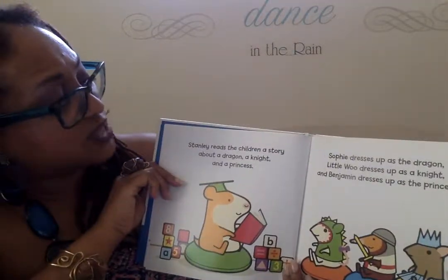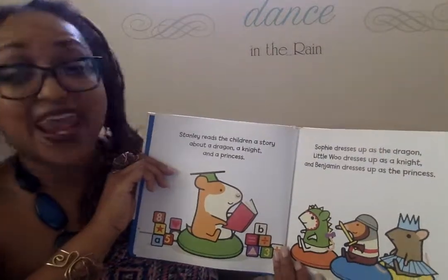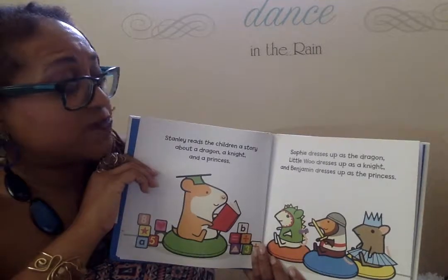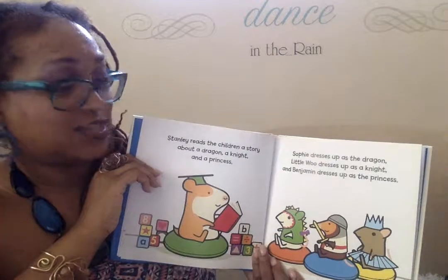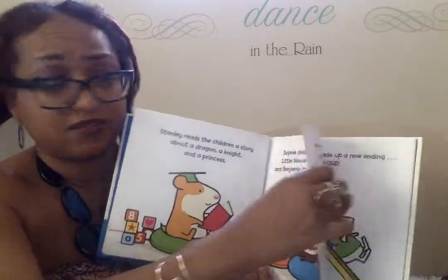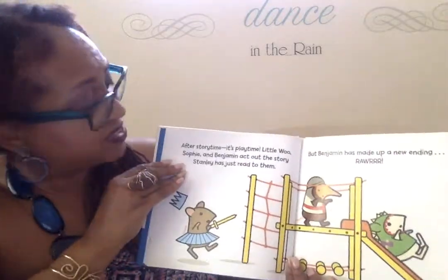Stanley reads the children a story about a dragon, a knight, and a princess. Sophie dresses up as the dragon. Little Woo dresses up as a knight. And Benjamin dresses up as the princess. Well, everybody has to have their part, you know. No biggie. He seems to be okay with it.